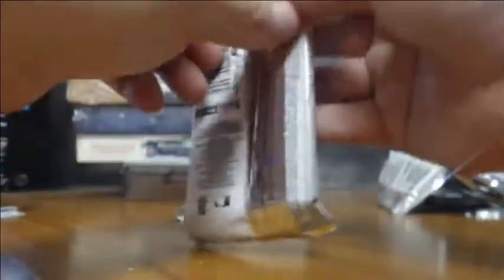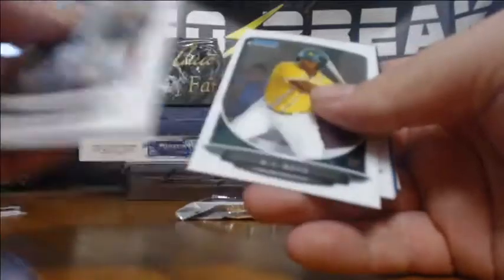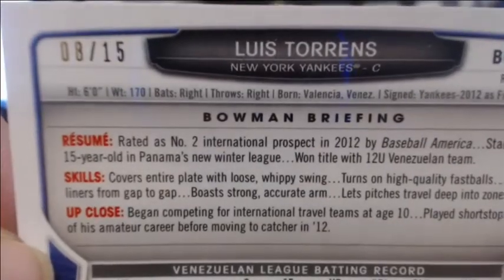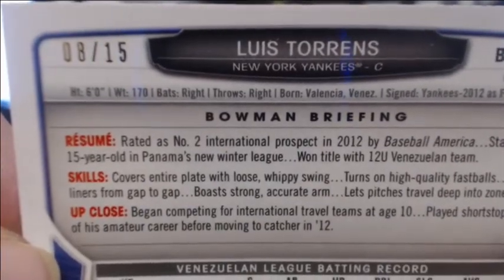Maybe get some color. Bryce Harper. Jorge Alfaro, BJ Boyd, Martinez, Gallagher, Ken Griffey. And we got a black for the Yankees of Luis Torrens. And that's numbered to 15. 8 of 15. I always forget the blacks are numbered to 15. That's a nice hit. 8 of 15. Luis Torrens for the Yankees.